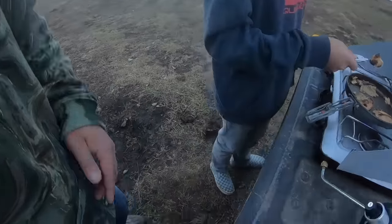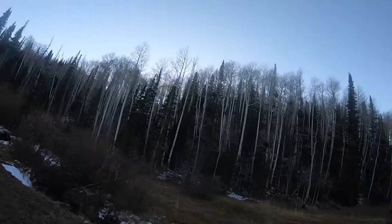We're gonna finish this up and head out of here. It's actually getting really cold. It's freezing. There was ice on the water this morning. I can't feel my little piggies. And yeah, as you can see, it snowed last night.